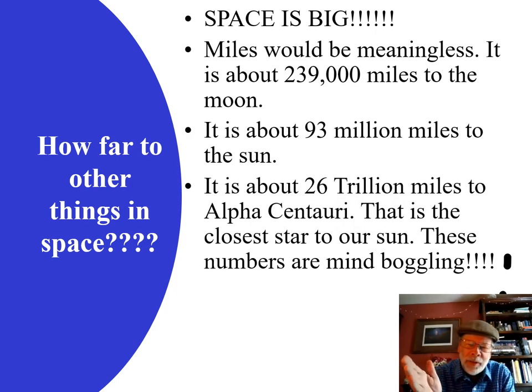How are you going to connect with any distance you've ever been to 93 million miles? And when we get out to the planets, we're talking 26 trillion miles to Alpha Centauri. That's the very closest star to our sun. So the numbers are mind-boggling.